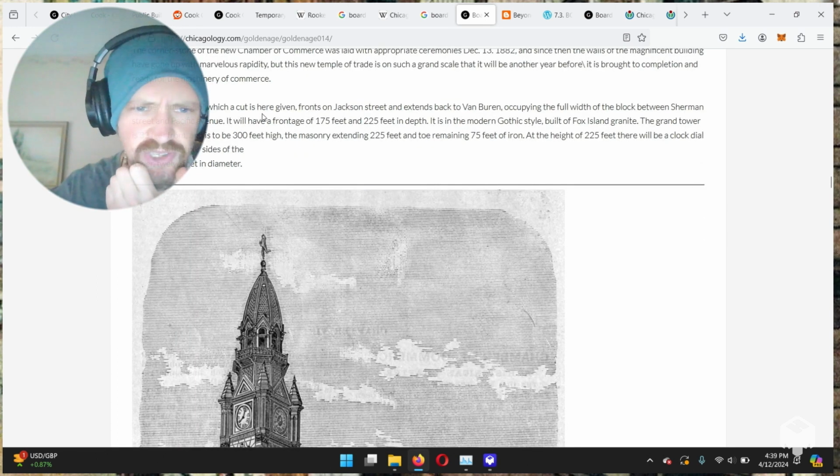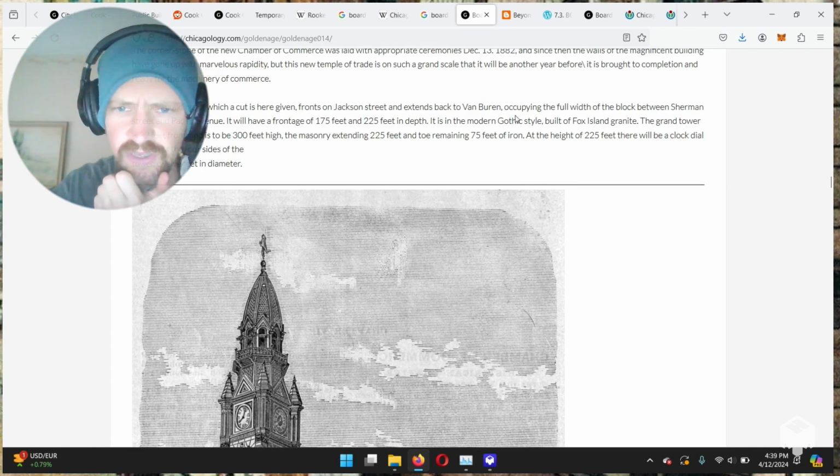The new building, of which a cut is here given, fronts on Jackson Street and extends back to Van Buren. It is in the modern Gothic style, built on Fox Island granite. The grand tower is 32 feet front and is 300 feet high. The masonry extends 225 feet and the top remaining 75 feet is of iron, at a height of 225 feet. There will be a clock dial on each of the 4 sides of the tower, 12 feet in diameter.